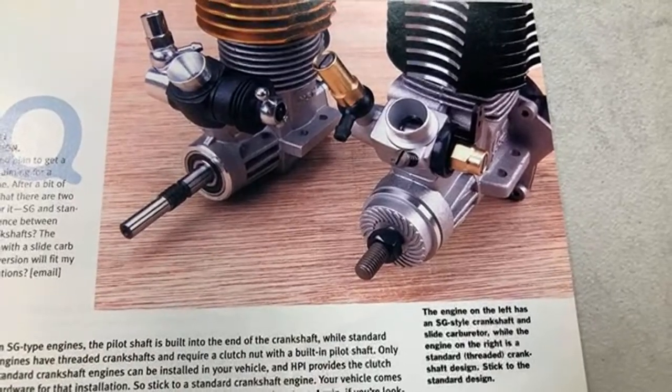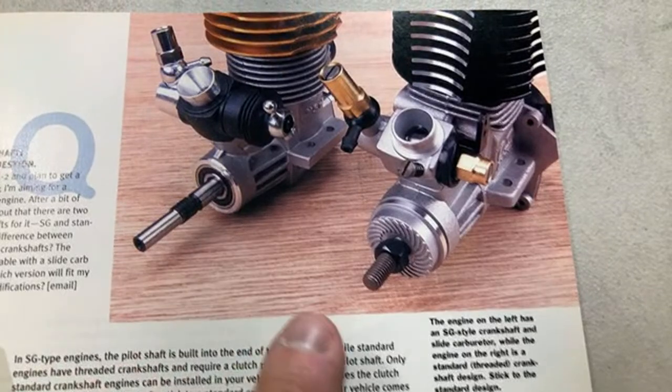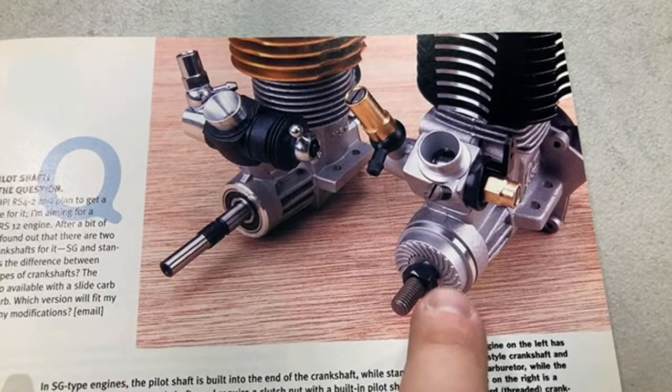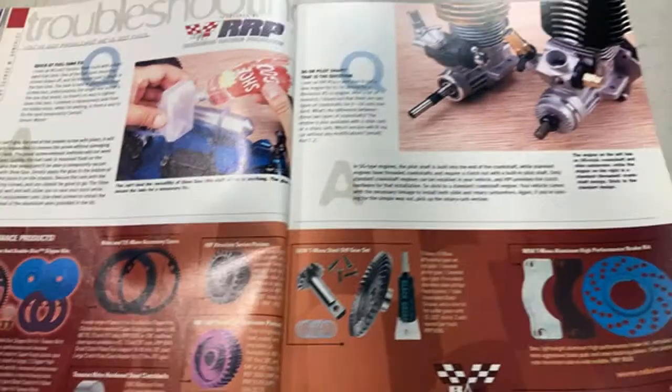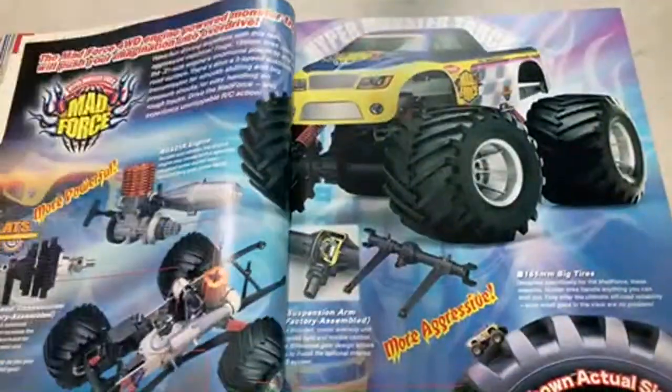We used to cut down the crankshafts. Yes, many people did, but it depends, because you also needed a drive washer. But SARS, not really. Okay, let's continue here.